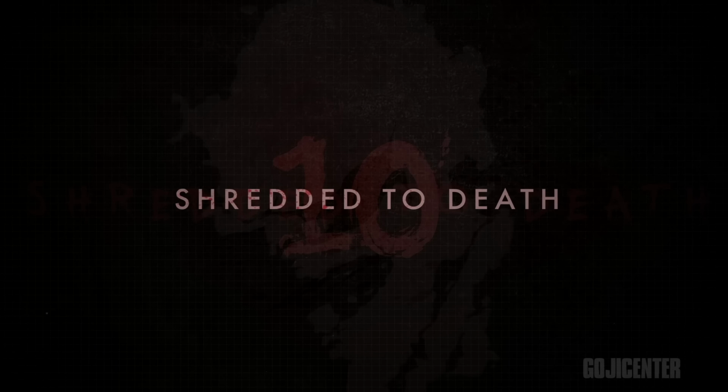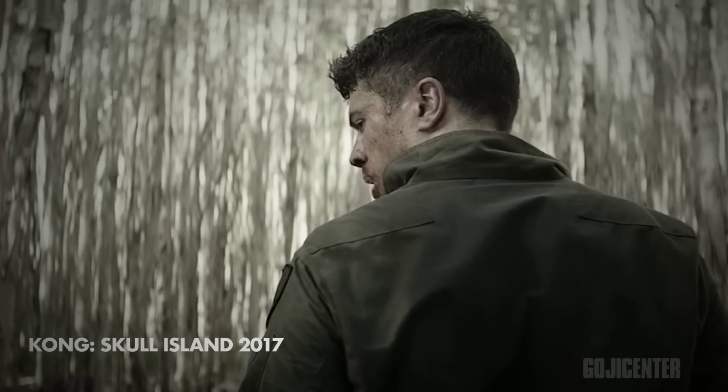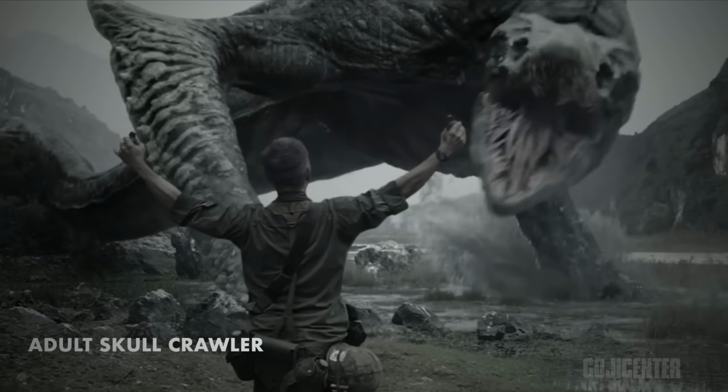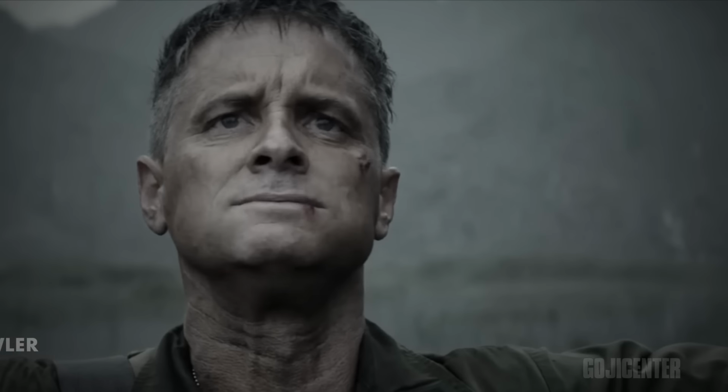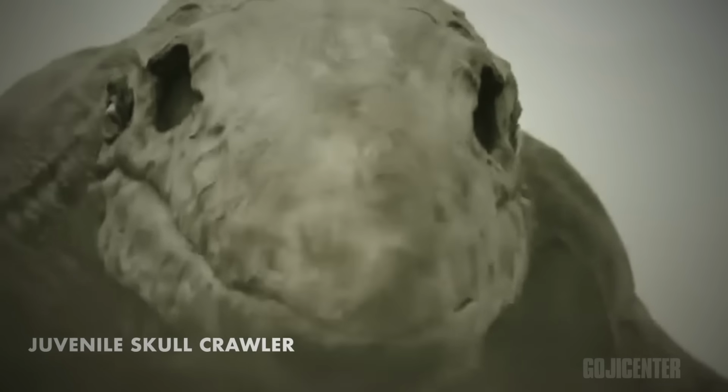Number 10. Shredded to death. In Kong: Skull Island, Jack suffered possibly one of the most brutal ways to die in the Monsterverse. Contrary to what you may think, getting eaten by one of the larger Skull Crawlers would be better than most of the deaths discussed previously. But getting killed by a juvenile Skull Crawler would be far worse.